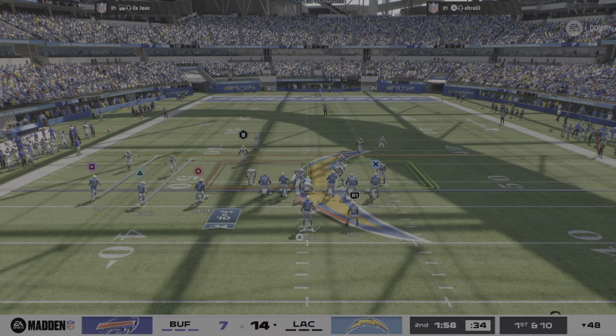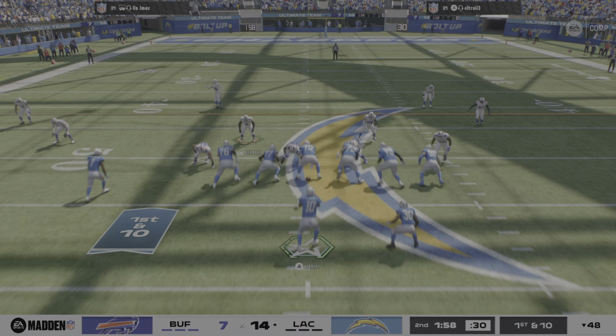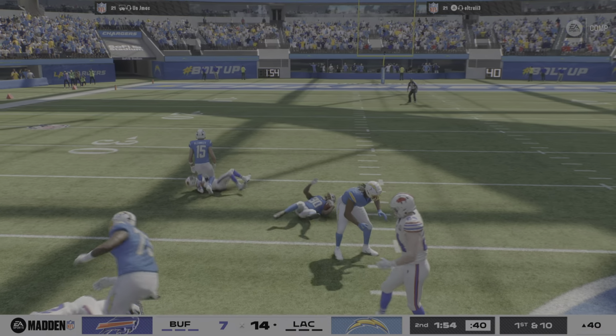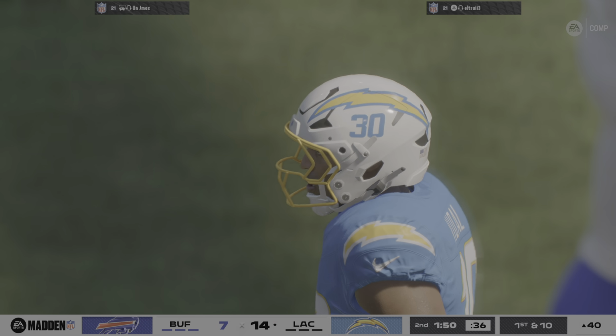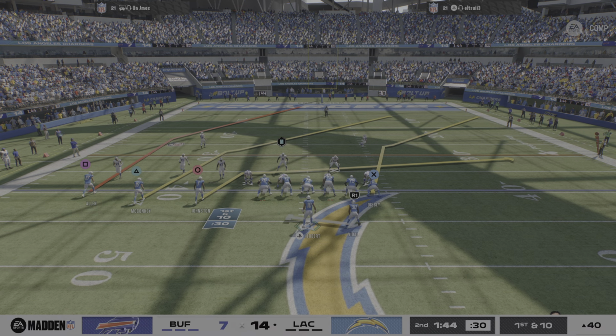380. 1st and 10. Ball set up at the 48. Set. Running with Vidal out of the gun. And he is taken down as he drives this to the enemy 40. Pickup of 12 on that play. And it brings up an LA 1st down. That's another. Downs to approach here from the 40.